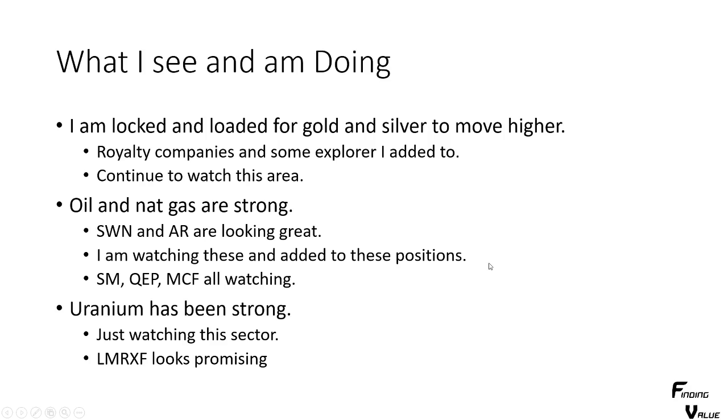So what I'm seeing and I'm doing, I'm locked and loaded for gold and silver to move higher. I've got royalty companies and some explorers I added to. I am continuing to watch this area closely because we just broke out for silver. Gold is still putting in a little bit of work, but I think we're going to see a strong move to the upside either the end of this year or early next year.